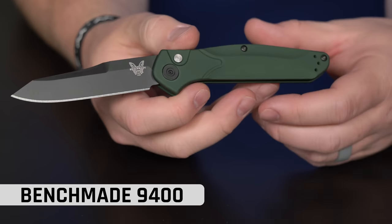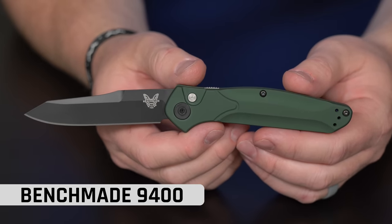All right, guys, I've got the next one up, and it is the Benchmade 9400. This is the one that took the marker out. Pow! You almost took me out with the marker. It has a crack in it.